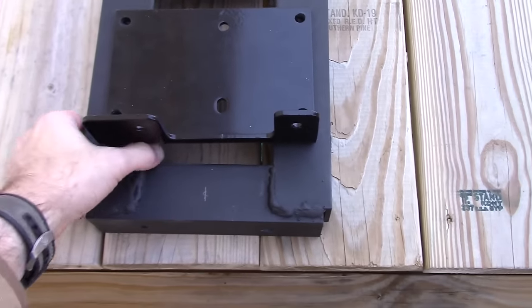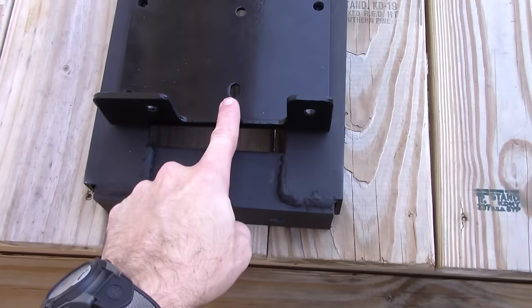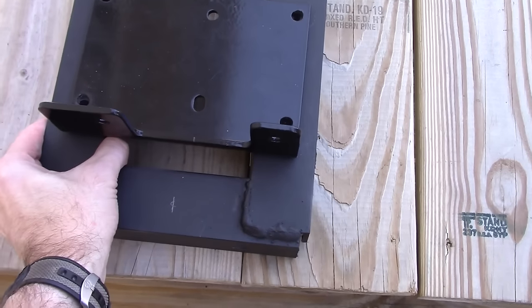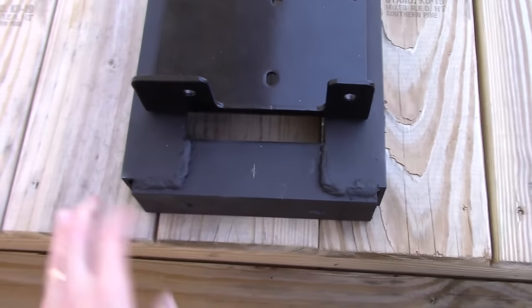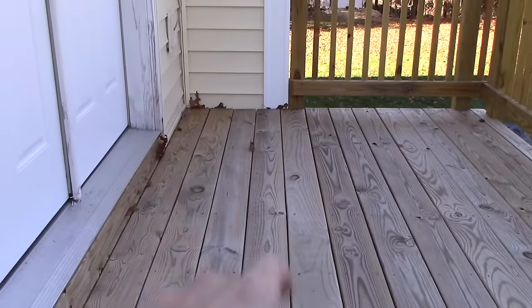So what I want to do actually is figure out where the center is of this mark here and line it up with this mark, not this mark. So this is obviously going to come over a smidge. Figure out where everything lines up here, and then transpose that over to that area underneath.